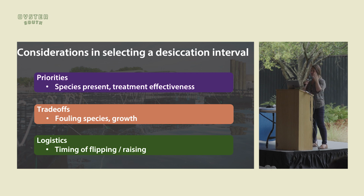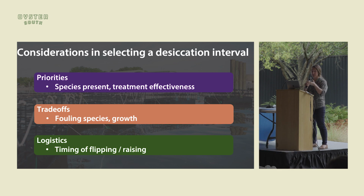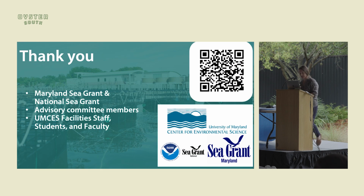So, like I said, there's not a silver bullet here, but more some data to guide decisions and to help you evaluate the trade-offs that are available to you and that you have to think about in prioritizing biofouling control or growth, while also keeping in mind all of the infrastructure and logistics that go into running a farm. And so with that, I want to leave some time for discussion and questions.